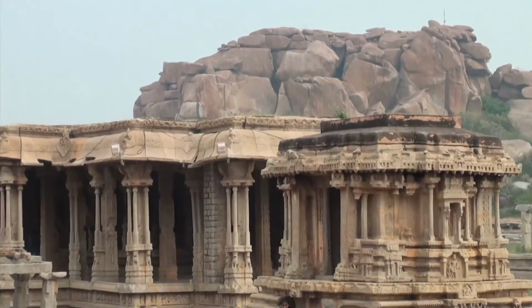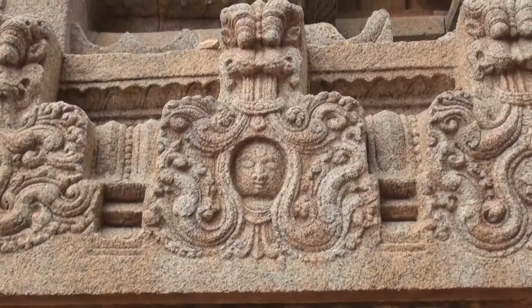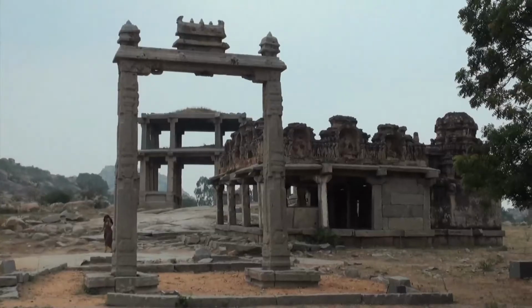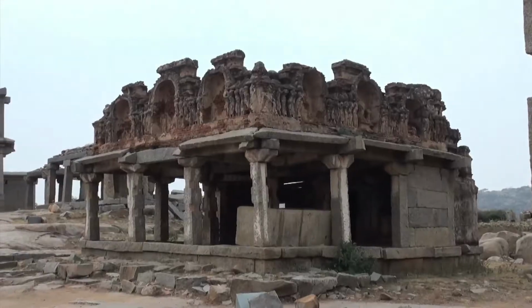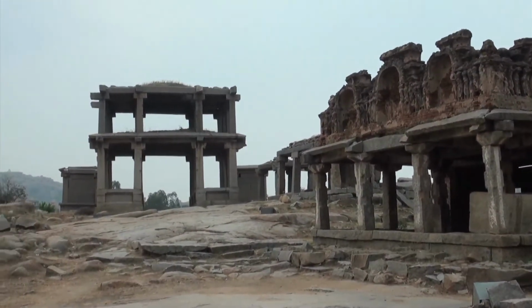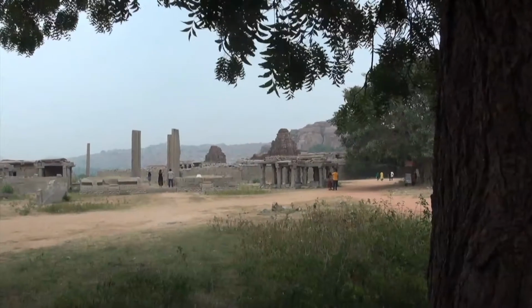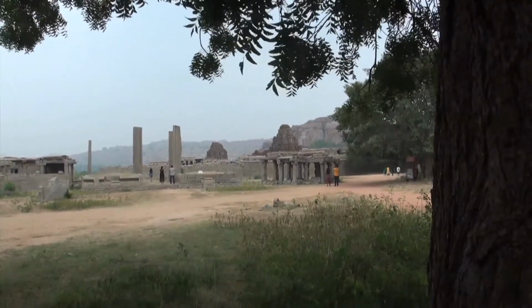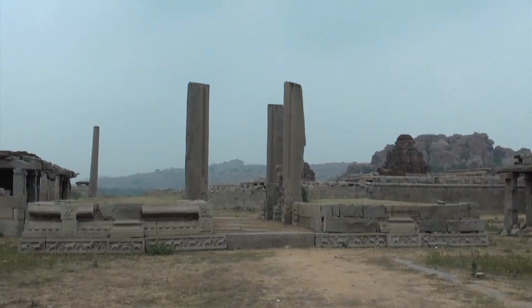Behind this temple is the King's Balance and other ruins. The King's Balance is the place where the Tula Dan used to be performed. The king used to sit on one side of the weigh scale, and the other side was put gold, silver, and other valuables that were then distributed to the people of his kingdom.